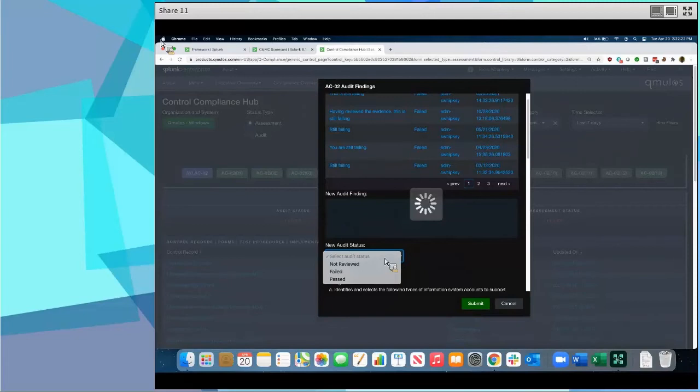We have expanded on Splunk's role-based access control to add additional roles for the different actions that you might need to take inside of Q Compliance. So only somebody with the role of auditor can set an audit finding and status. Only somebody with the role of assessor can set an assessment finding and status. Even doing things such as running reports are all based off of role. So that way you help restrict to what people actually need to be able to do.